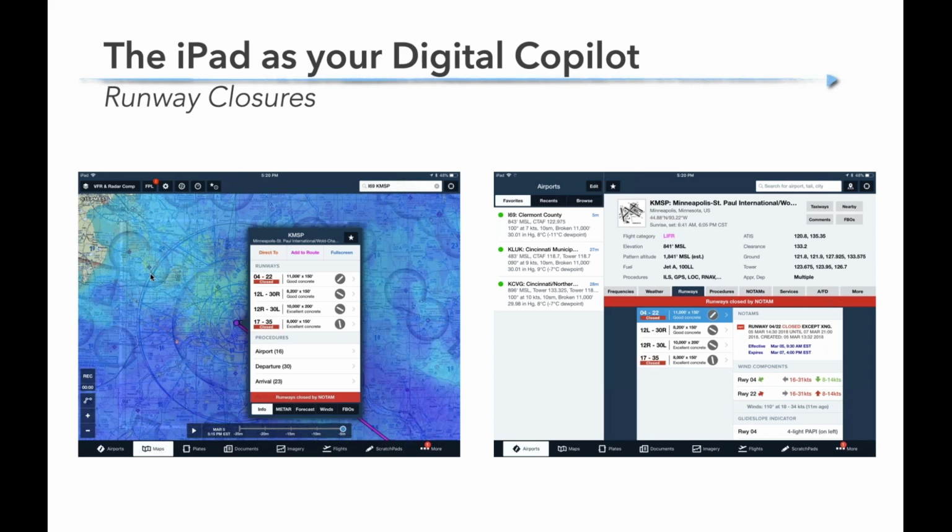So what ForeFlight does now is they're going to put a big red banner just about anywhere that you can think of when looking at airport information to alert you about runway closures or airport closures. So if you're doing a very lazy briefing and do nothing more than check the METAR for your destination airport, you're probably going to see that big red banner that says runway closed, and a good chance you're not going to overlook it for that flight.